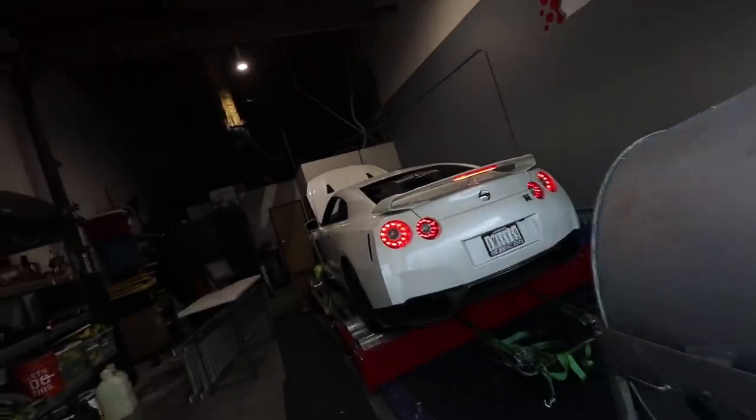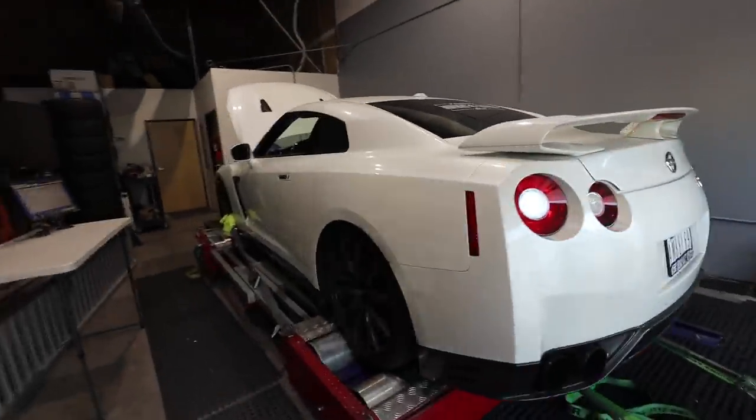I had no idea we were going to get anywhere close to 700. I said at the beginning of the video 625. I was way off. So we're getting to our final last pulls right now. We have made 690 horsepower, which is insane. I don't even know what that feels like. This is going to be the fastest car that I've ever been in my life. So that's pretty crazy. But we're going to do our last few pulls and see what we can end up with. Oh, here we go.